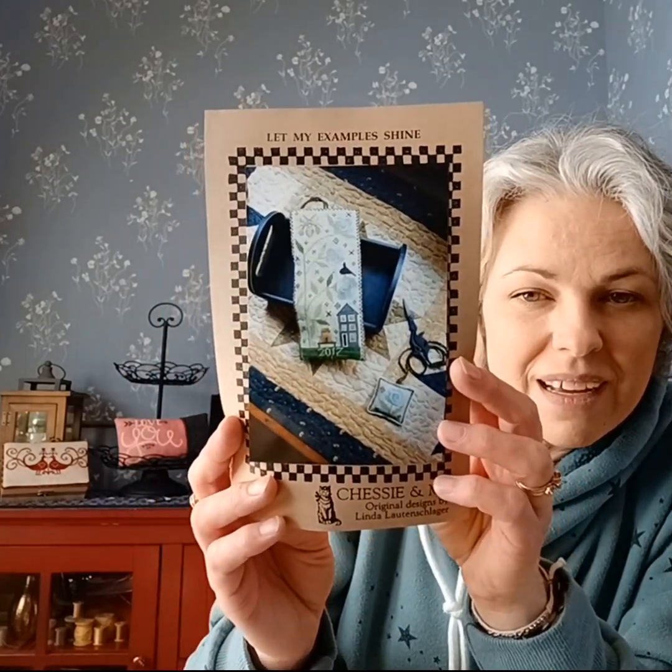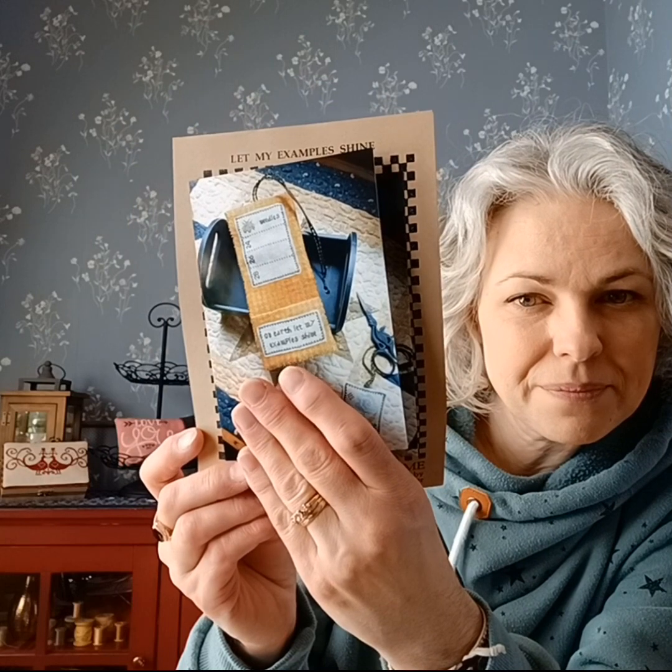And another thing I picked up on the Stash Unloading site is, oh, here it is. That's another Chessy and Me. I love Chessy and Me. Let My Examples Shine. I love this one too. So this is made into like a needle roll. So here's the picture of the back. I never knew that it was actually not just a flat pattern, that it's actually made into something. So I've loved this forever. There is a scissor fob. I feel like I'm going so fast. I think I want to do this and actually make a scissor fob and sew it up because I've never done that before either, and start with that and then start with the other piece. So I got that one too.